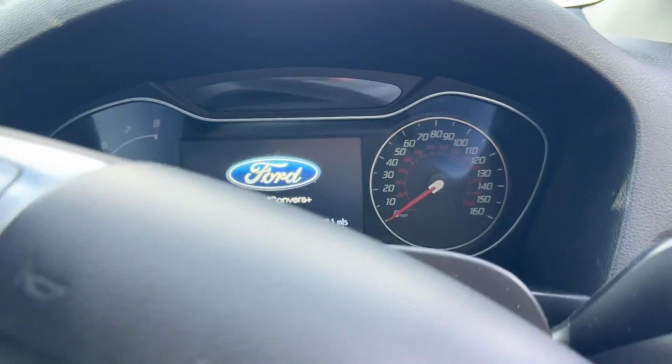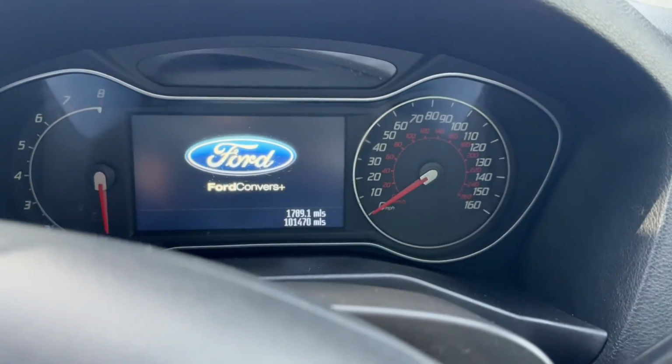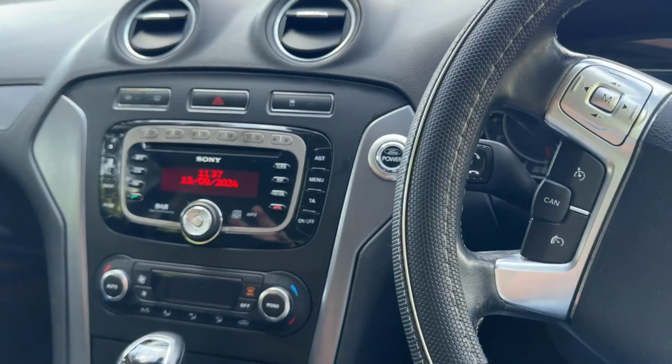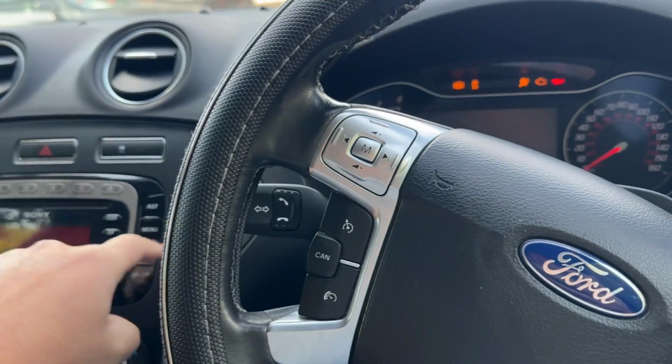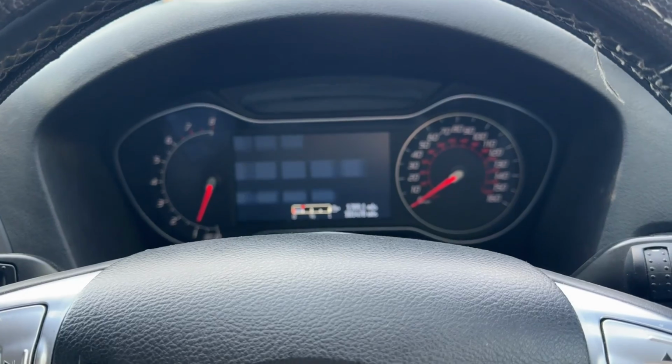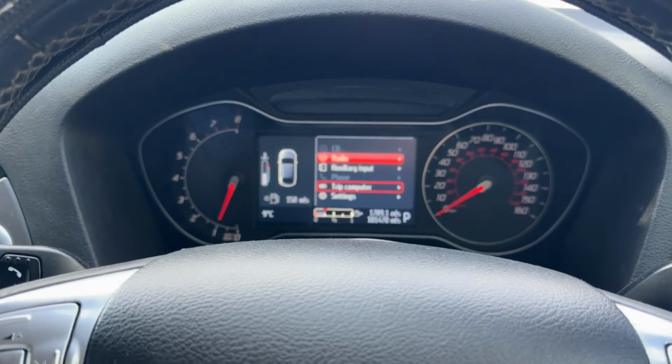Right, so 101,470 miles. Okay, no problem at all. So everything's tickety-boo so far. Right, let me start the car. Starts up beautifully. As you can see, it's doing all its little mini checks and stuff.